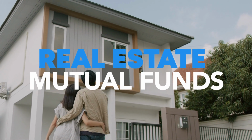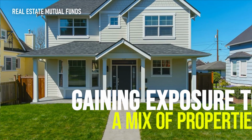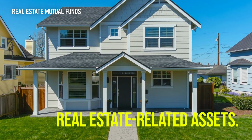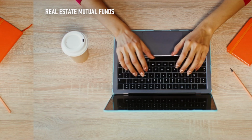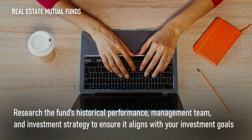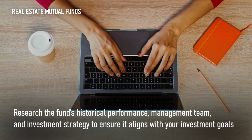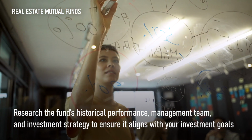15. Real estate mutual funds. Real estate mutual funds provide an additional option for diversifying your investment portfolio by gaining exposure to a mix of properties and real estate-related assets. These funds are managed by professional portfolio managers who make investment decisions on your behalf. When considering real estate mutual funds, research the fund's historical performance, management team, and investment strategy to ensure it aligns with your investment goals and risk tolerance.